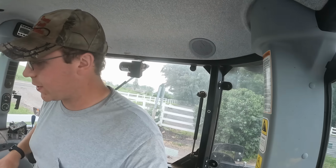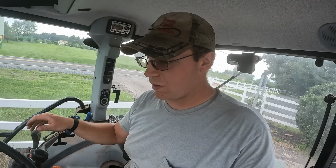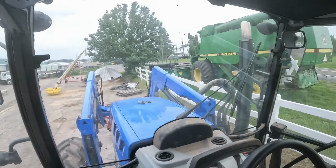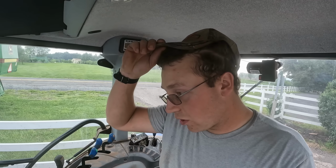So what you just saw there was logistics. We were getting the skid steer loader to the wrap. Let me put the camera on me. How about that? Skid steer loader down there to the wrap site. And now I am in the 130. And we're going to hook up to the bale spear and the bale wagon. And then we're going to head out and start loading up round bales.